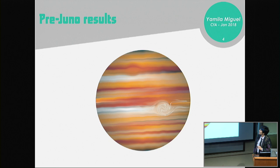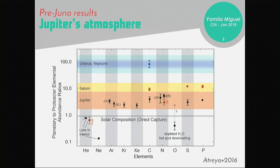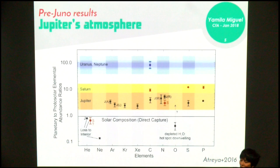So let me first say a few things about what we knew before Juno. And I really like this figure of Atreya et al. in a paper of 2016, where we have different abundances of different elements with respect to the protosolar abundances. So if the value is one, it would mean that they have the same abundance as the protosun. And here we have all the giants in our solar system. And you can see that we have a lot of information on the planets in our solar system, really a lot. Especially if you look at Jupiter, we have points in all of these elements, which is really amazing.